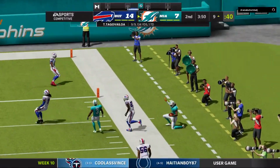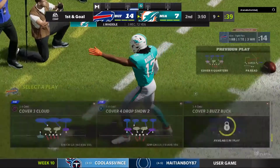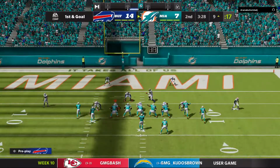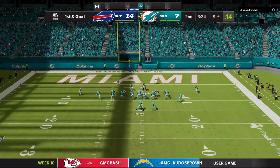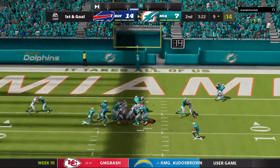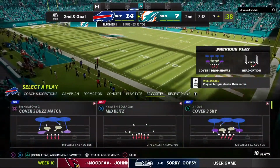This will be caught. It's Waddle. And he'll head out of bounds inside the 10. Mark him down at the 9. That'll be marked as a 27-yard pickup. Off the option, it's Jones. And he'll take this from the 9 down to about the 7.